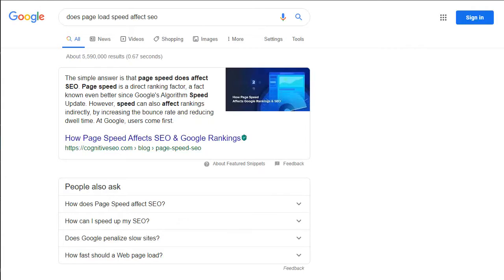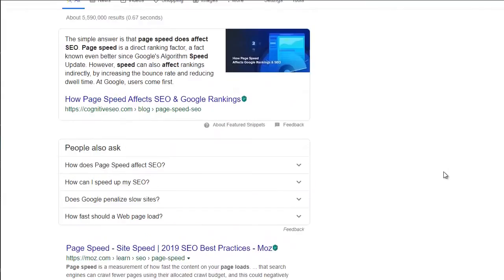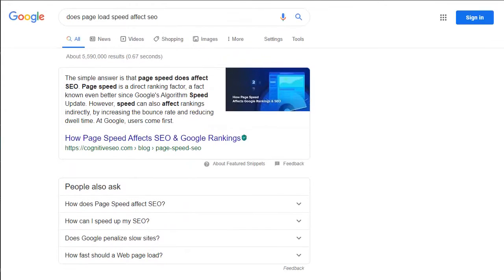Now if you pop in "does page load speed affect SEO in Google," you get the answer, and if you scroll down you'll see lots of articles on the fact that if your site or page loads slowly, you're going to rank worse in Google. Basically, Google likes your page to be fast, and the simple process of looking at it is you count to 3. So the human response normally is 1, 2, page is taking too long to load, bored, going elsewhere, gone. Basically, if your page or your site takes more than 3 to 4 seconds to load, you are going to be losing visitors, which is why Google doesn't like it.